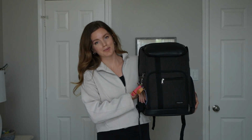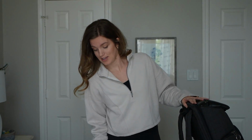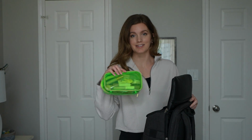Here's the backpack that I bring with me. I found this one on Amazon. I really love the way that it functions. I wanted something that carried both my iPad and my laptop, as well as all my camera gear. The liquids that I bring with me are just in my makeup, so I just fit this in the front pocket of the bag. Easy to access.